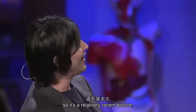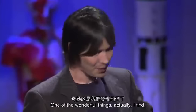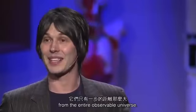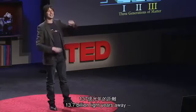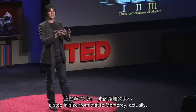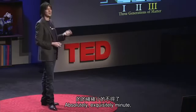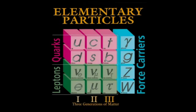So this thing was discovered in the year 2000, so it's a relatively recent picture. One of the wonderful things, actually, I find, is that we've discovered any of them when you realize how tiny they are. There's a step in size from the entire observable universe, so 100 billion galaxies, 13.7 billion light years away. The step in size from that to Monterey, actually, is about the same as from Monterey to these things. Absolutely exquisitely minute, and yet we've discovered pretty much the full set.